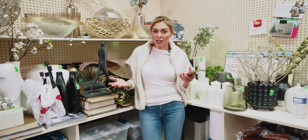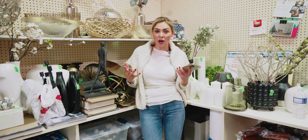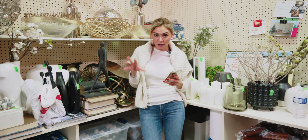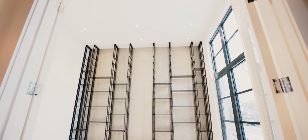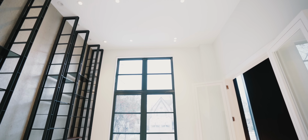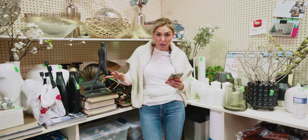So first thing you need when you are packing for your accessories is your trusty phone or any other device that has all of your photos from your consultation on there. So I'm looking at this office and what I see is a concrete wall with black frame shelving and you have this sideboard at the bottom.